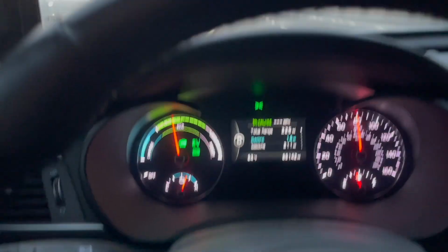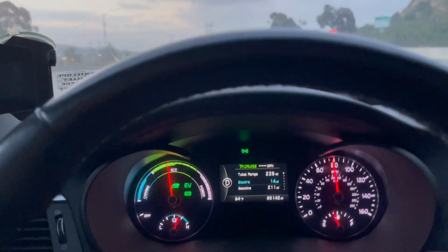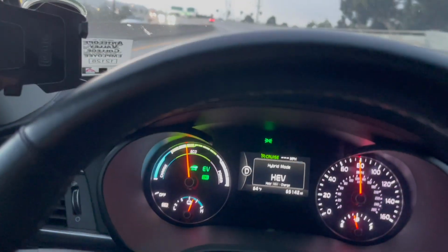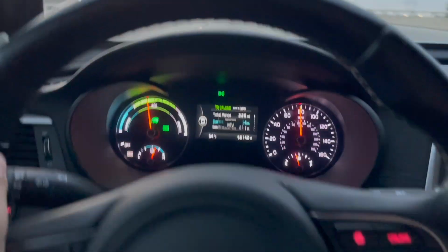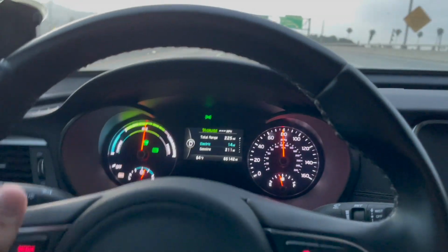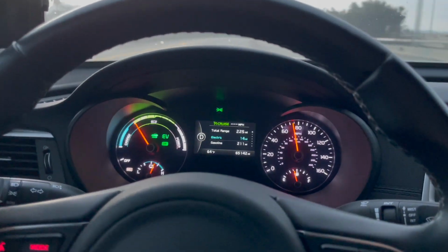So I think I'm actually at that point now. I've got 41 miles left of my drive, and that's cool. So I'll just hit the little button, go into hybrid mode. Now we're going to use more gas, obviously, but I'm going to use the same techniques that I was using earlier on that downhill stretch.